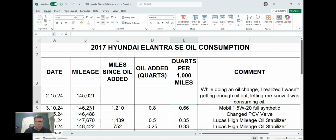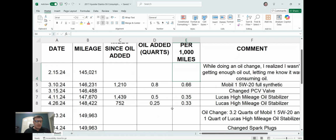So we went 1,210 miles before we checked it. We added 0.8 quarts, so that's at the rate of 0.66 quarts per 1,000 miles. Because I added 0.8 quarts per 1,210 miles, that's 0.66 quarts, two-thirds of a quart per 1,000 miles. That's a lot. That's going down at a very fast rate. So I did some research. 5 days after that, I changed the PCV valve.